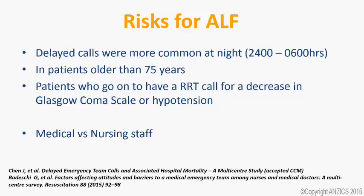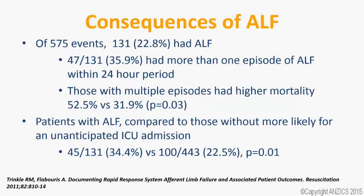We know a little bit about risk factors with it. We know that the delayed calls are more likely to be overnight. There's a diurnal variation associated with them. They're more likely to be in the elderly, and patients with certain triggers like reduced GCS or hypotension are more likely to be influenced by afferent limb failure.